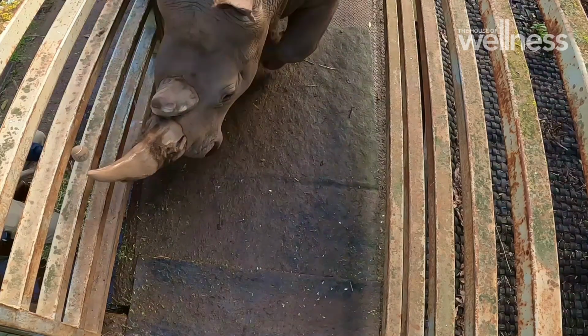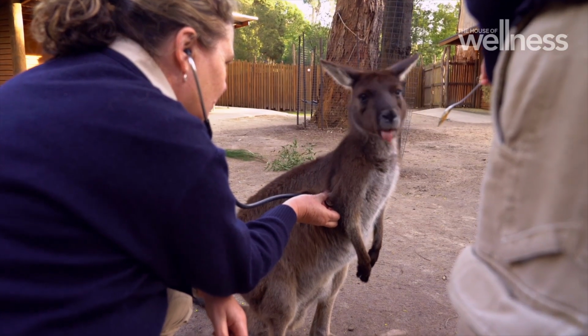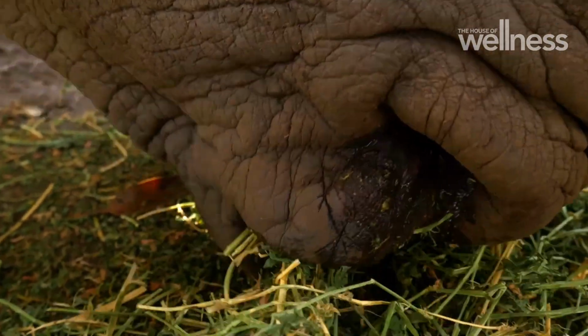But even asking animals to open their mouths so we can look at teeth, looking in their eyes, all of those are general day-to-day checkups that we do. Vets might also ask for us to do some heart monitoring or get some blood samples from them, or even some x-rays, which might be helpful as well.